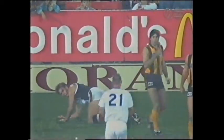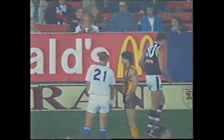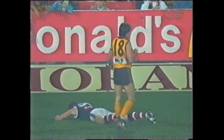Pritchard on Coughlin. Will that be a free kick, you would reckon? Yep, when the ball's dead like that, it's clearly out of bounds. Coughlin there just relaxes his body. Pritchard comes in. No, we don't need that. Clever play.